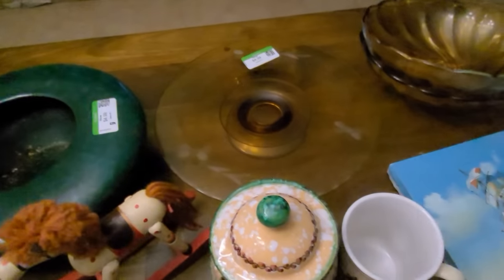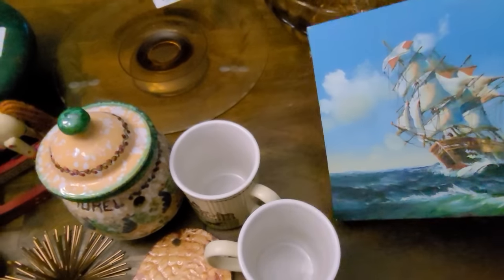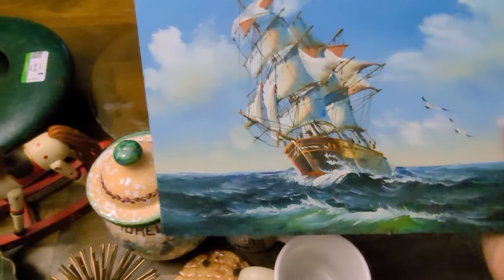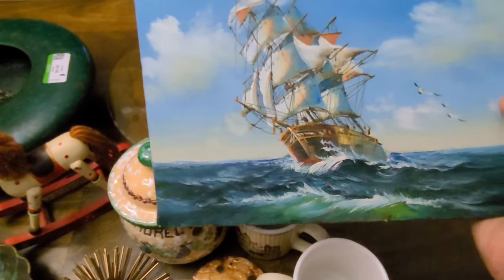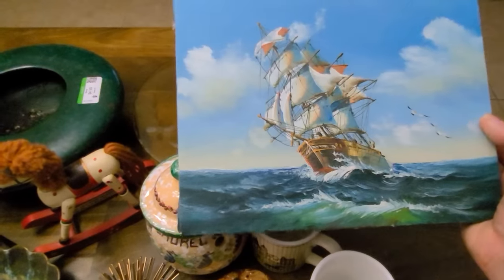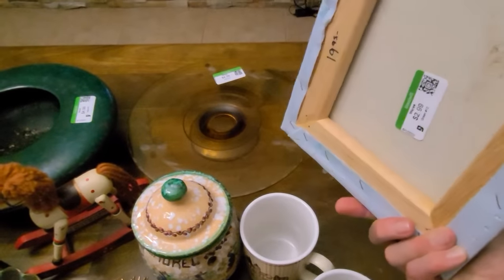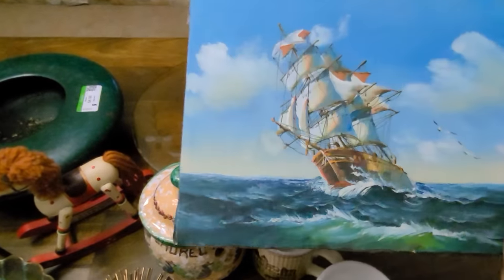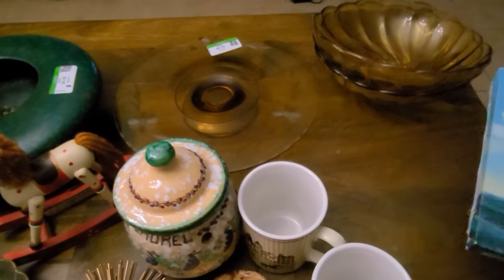Working our way across here, lovely original oil painting. It's a ship in some rather choppy seas with some seagulls. Beautifully done. Really like this piece. I paid $3 and I am going to ask $22.